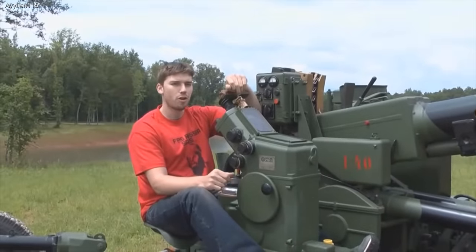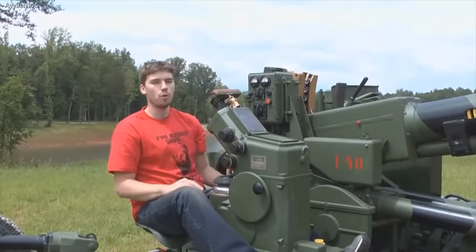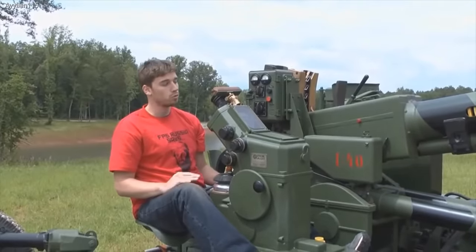My friends, it is FPS Russia, and I've got something very nice for you today. This is a 40mm Bofors. It's an Austrian-made World War II era gun.